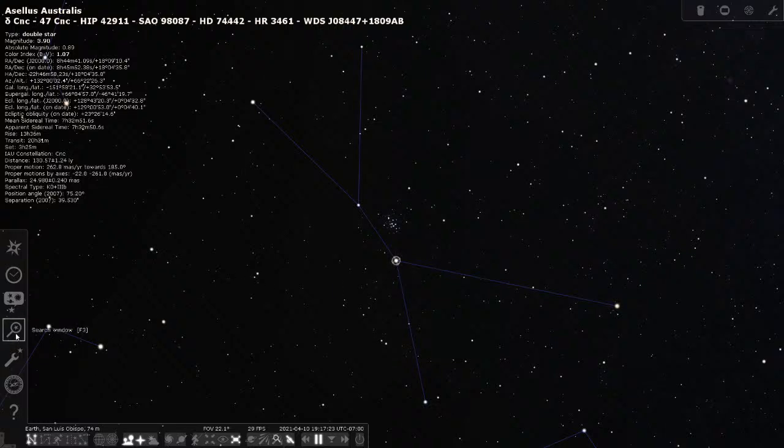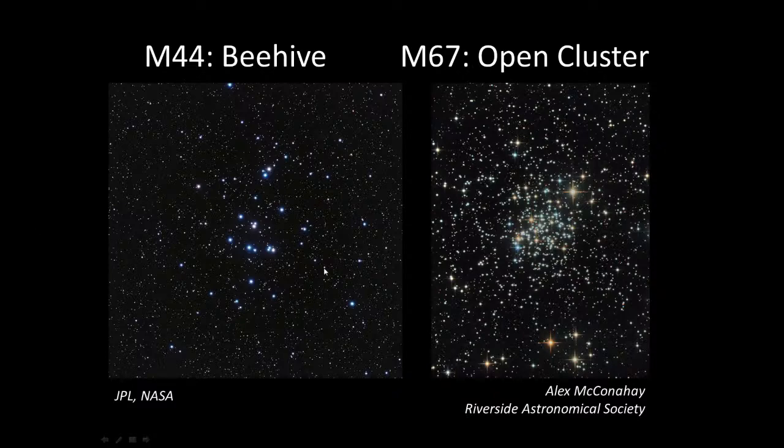It's a large open cluster. It's 1.2 degrees across, has a visual magnitude of 3.1, so that's why you see it as a little fuzzy spot. It's only 610 light years away, has a little over 200 member stars, and has an age range of somewhere between 500 and 700 million years.